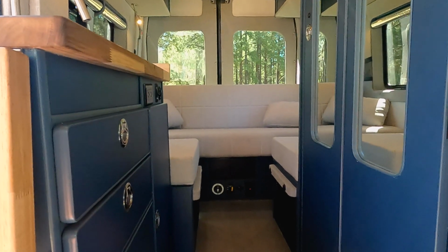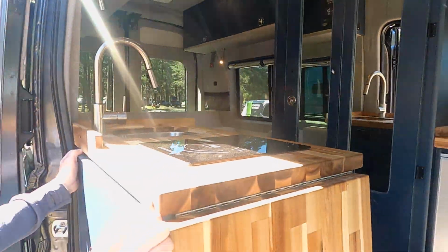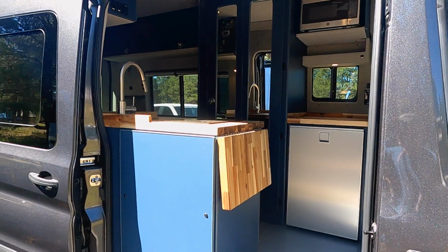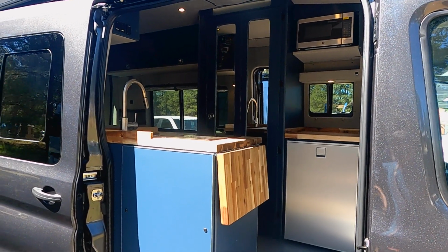Lithium battery pack and solar system on the roof. How many watts and how many amp hours does it come standard with? I believe we've got 2 115s on this one. And I believe we got 360 amp hours of lithium power. Plenty for 2 people, 3 people, no problem at all.